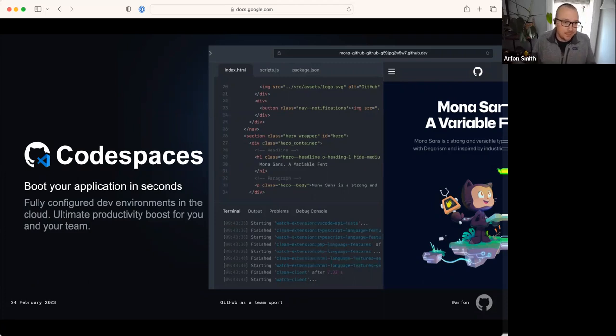So Codespaces is mostly a paid-for product, but there is a free tier. As an individual, you get 120 core hours per month free, which effectively, because the smallest host you can get is a 2-core Linux machine, is 60 hours of Codespaces use. But essentially, this is a cloud-hosted dev environment that boots in seconds. It's something we use extensively at GitHub, and it's kind of changed how we do our work.